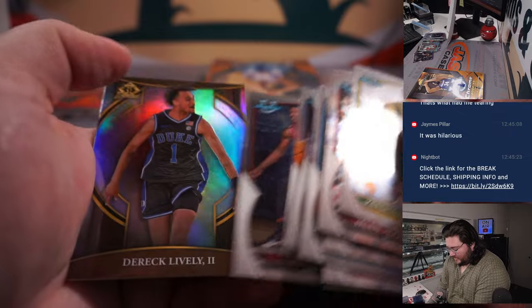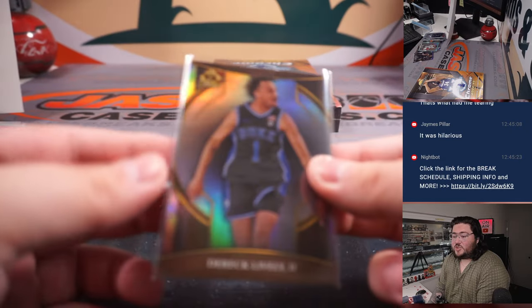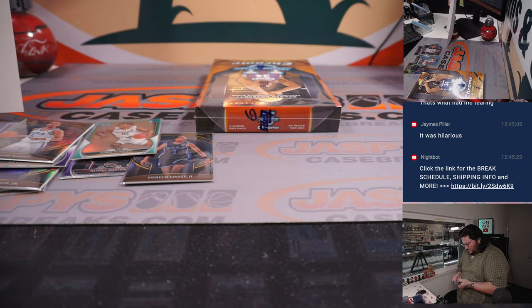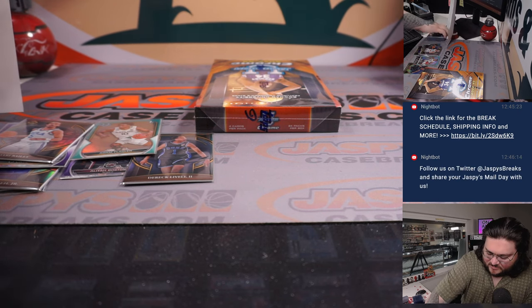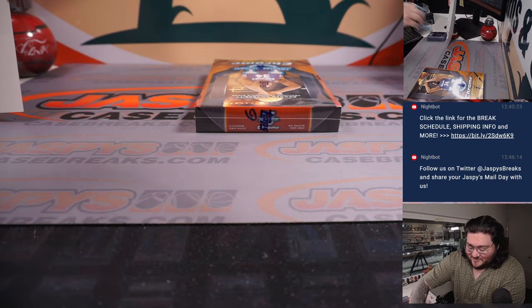Starting on the refractor. Derek Lively, Invicta as well. Spot D and James. And double check. Okay, we're good. Sometimes I forget how many autos we've hit. The Grady Dick, we talked about, first one. Alright, and then there was one last box here, folks.